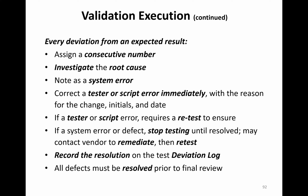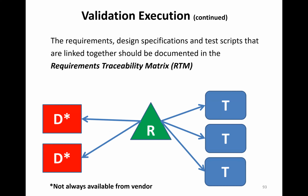So behind your test matrix that I just showed you would be a deviation log where you record each deviation, what scripts are involved, the investigated root cause, the remediation and the retesting. Everything has to be resolved prior to final review.